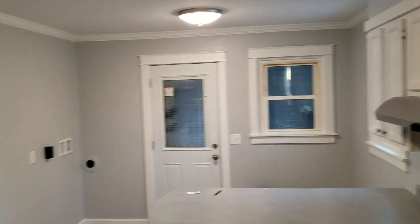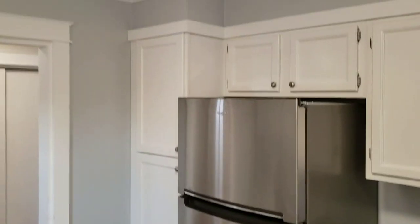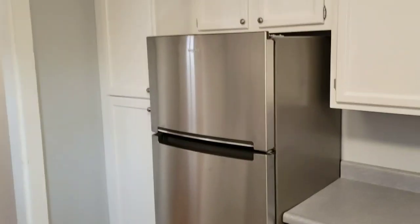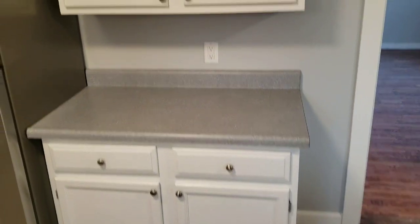All the windows and all the doorways have all been retrimmed. Oh, I don't know if I remember in the first video if you can even see that. That cupboard on the left right there is actually brand new. We had to bring that in. There was a metal one there that was just horrendous. New GFI outlets. Everything was brought up to code as far as outlets, plumbing, all that.